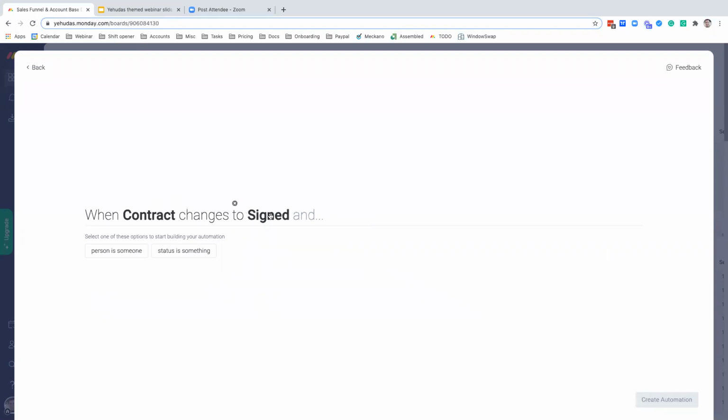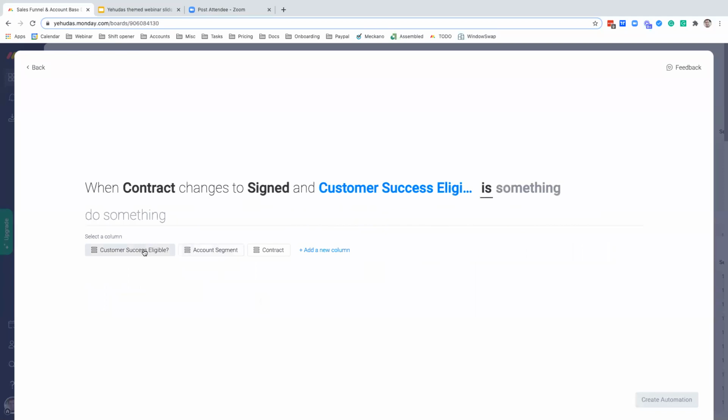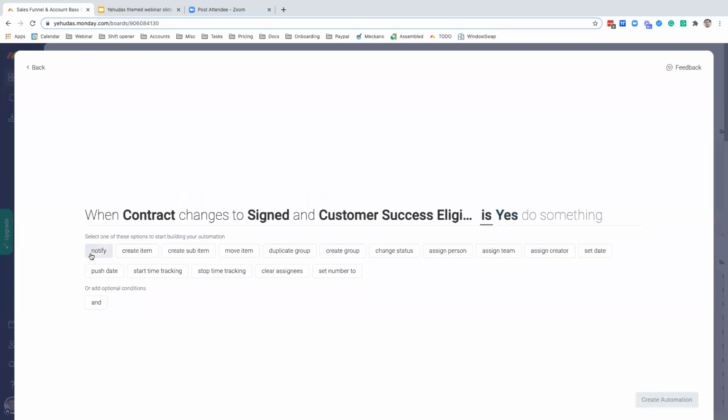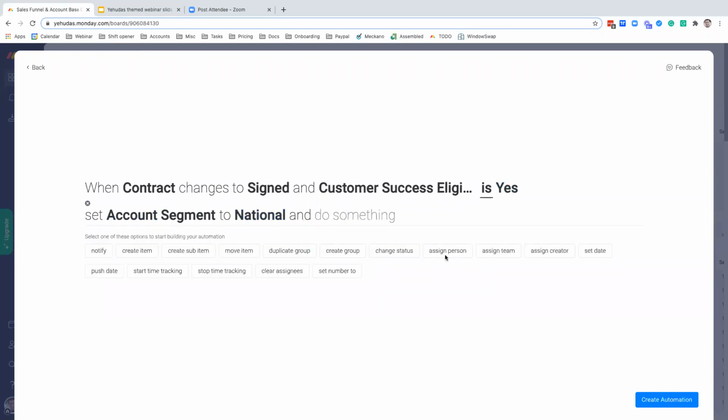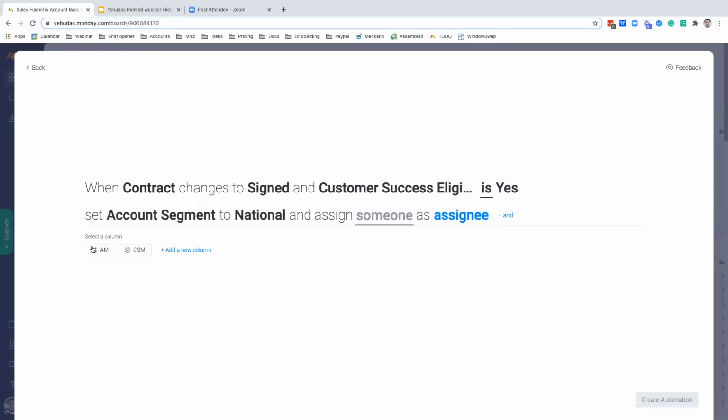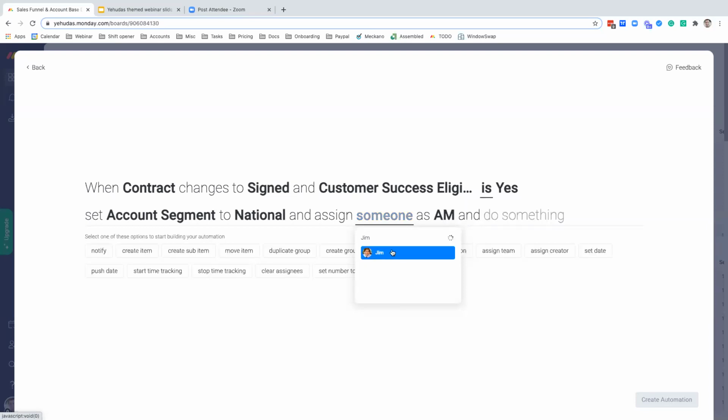So we have when contract changes to signed, and let's do status is, and customer success eligible is yes. And let's do status change once more. And status is, account segment is regional, national. Let's choose our action. We'll assign our account manager. So let's assign right now Jim, that you could just search right there. And let's assign, whoop, sorry, give me a moment.